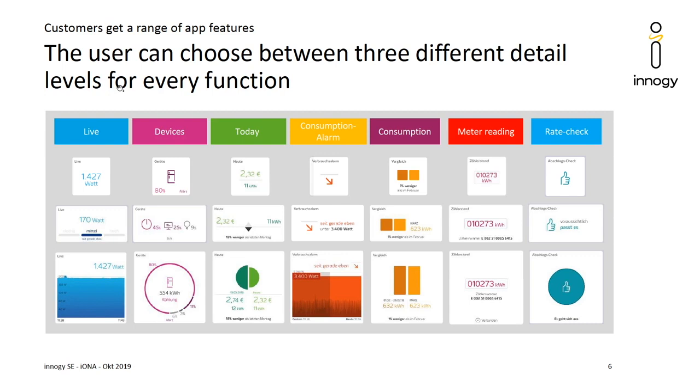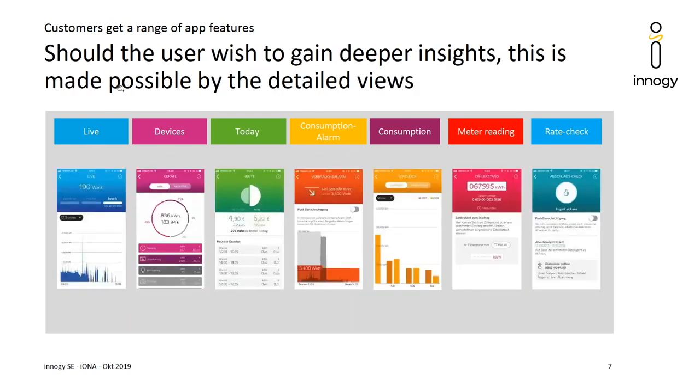The device tile here, the second from the left, displays how much energy, how many euros I used on this day or in the last month for different appliances, for washing or for my fridge and for my oven and so on. You can click on each of these levels and you get a detailed view, and the user can inform himself about today's demand, how many euros I used for my appliances, up to a live view on the left where you can see the demand on a second level.